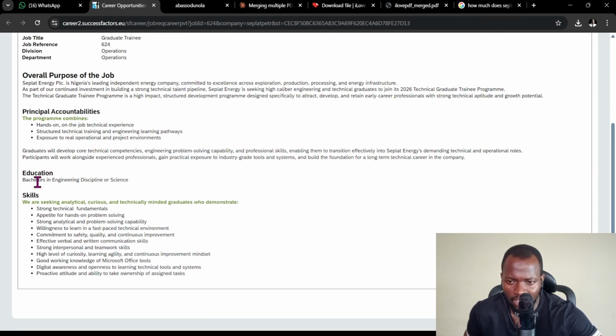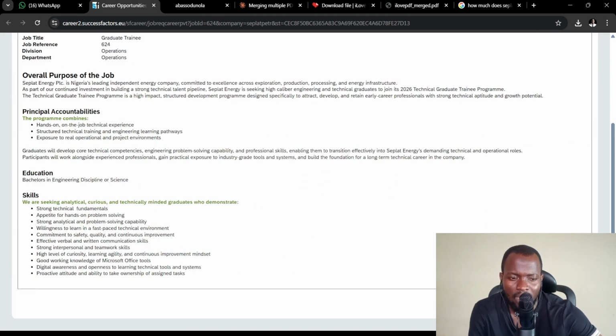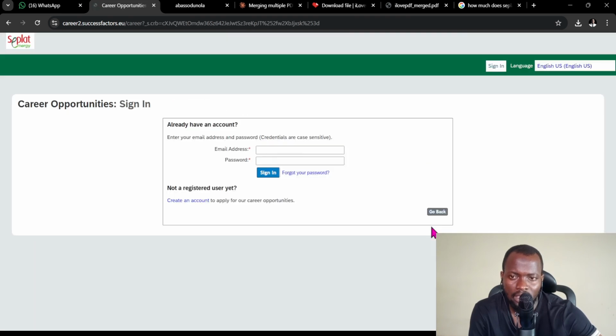What you need is a bachelor's degree in engineering or science. Once you have this, and you have technical skills, problem solving skills, and the willingness to learn, then you can shoot your shot for this program. For you to apply, all you need to do is just click on apply. Then it will take you to the login page where you can sign in.